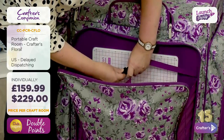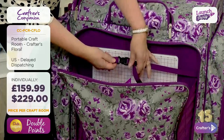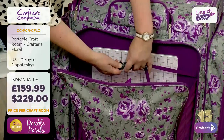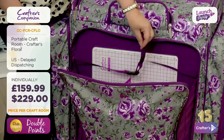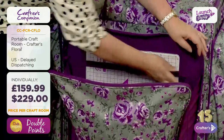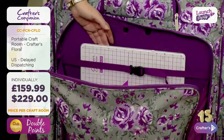Oh, have I got that back to front? Have I got it twisted? Yes, it helps if you don't twist it round. There we go. Let me just show you that again, that I had it the wrong way, just to prove that if you have it the right way, it'll work. Then you can just pull that strap and tighten everything in. That stops your glass mat from wobbling around, keeps it nice and flat there.